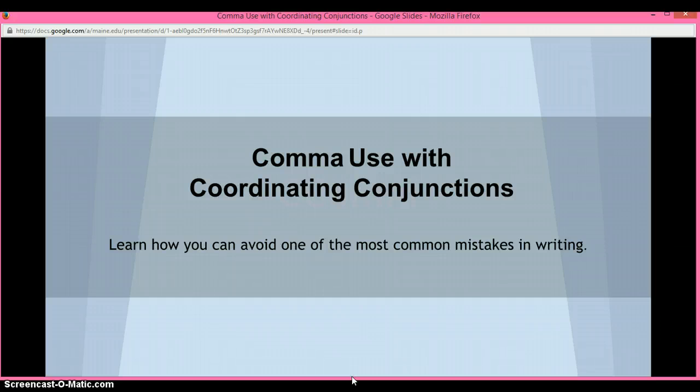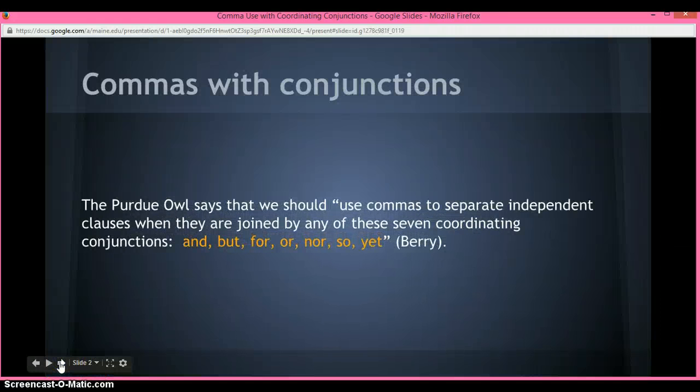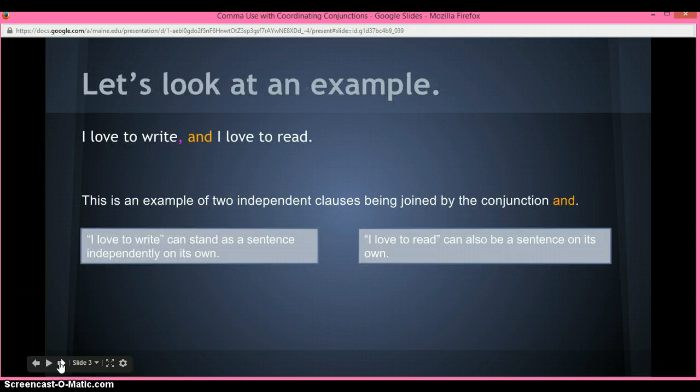This presentation is on comma use with coordinating conjunctions. This is one of the most common mistakes that I see in writing today, and that's knowing when to use a comma when you see one of the 7 coordinating conjunctions. The Purdue OWL says we should use commas to separate independent clauses when they are joined by any of these 7 coordinating conjunctions: and, but, for, or, nor, so, or yet. So we're going to look at examples using each of the 7.